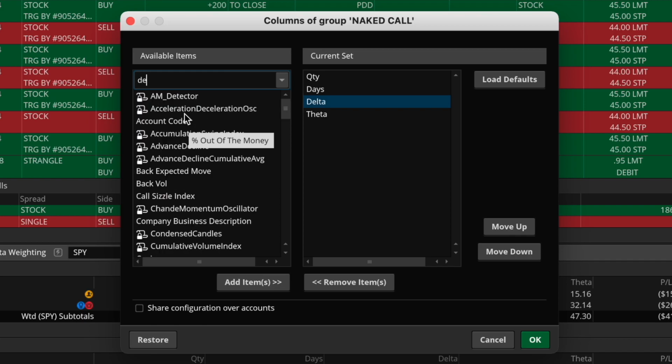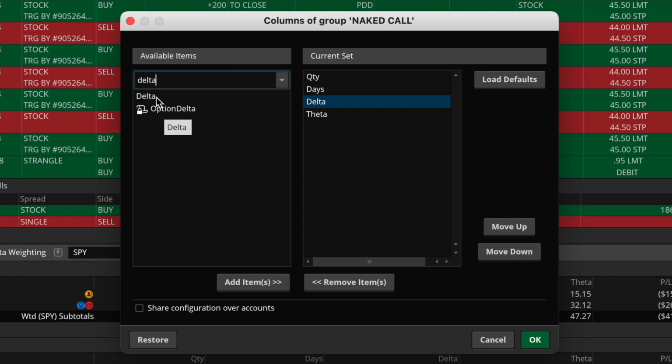So you can type in delta, and it's going to be the first option right here, just delta by itself, not option delta, just delta. And once you have that selected, just come down here and click add item, and then click OK.